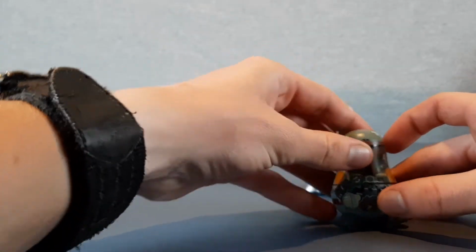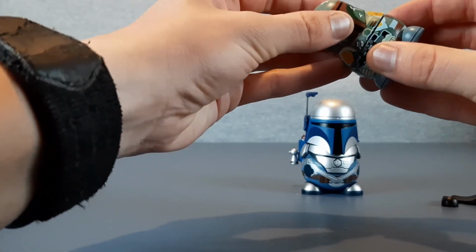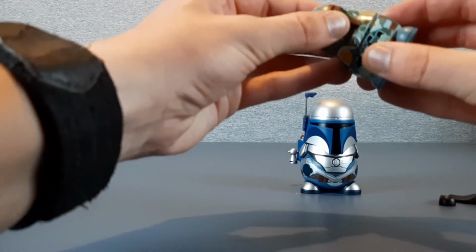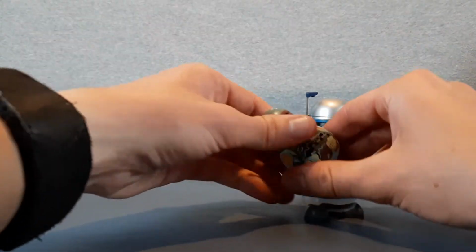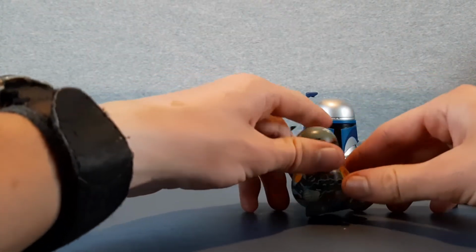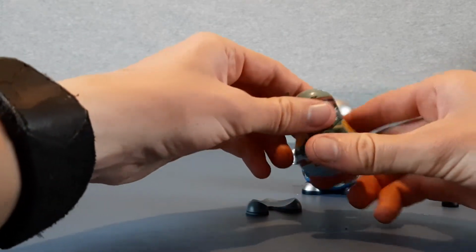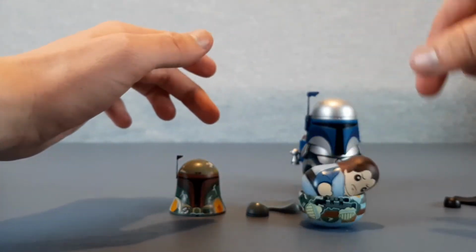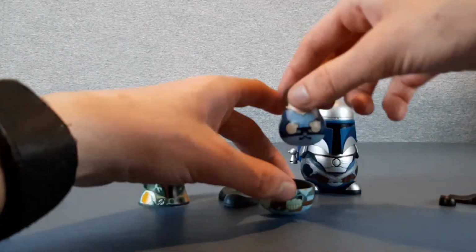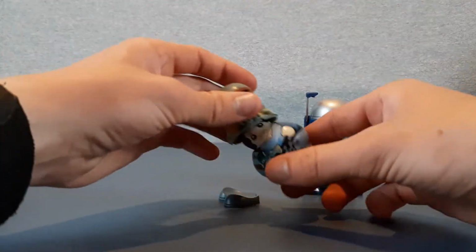And then it's supposed to fit, if I can get it to fit. There we go, got him. Okay. So yeah, he just fits inside like that. The magnets from the small one kind of fight the sitting in there. So honestly, it doesn't work very well if you want to keep them in there.